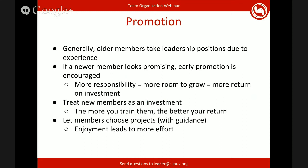Each person that we take on the team is an investment for us. The first year that we spend training them, we expect 3 years out of them in terms of return. So we spend a lot of time training so that we can have a productive member for 3 years. And the more you train them, the better your return will be.